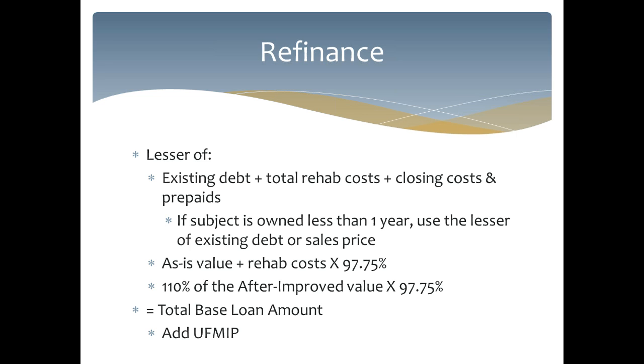You're going to compare that to the as-is value plus the rehab cost, times 97.5%, or 110% of the after improved value, times 97.75. Any one of those three calculations, whichever is the less, is going to be your total base loan amount. And once again, that's your base loan amount. Then you need to add your upfront mortgage insurance premium onto that.